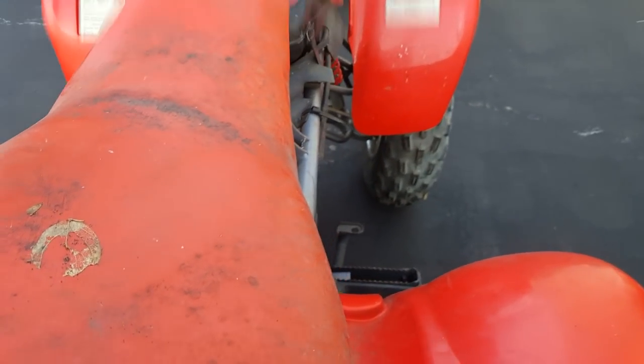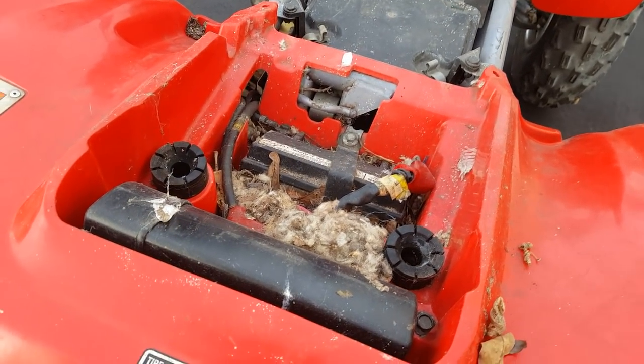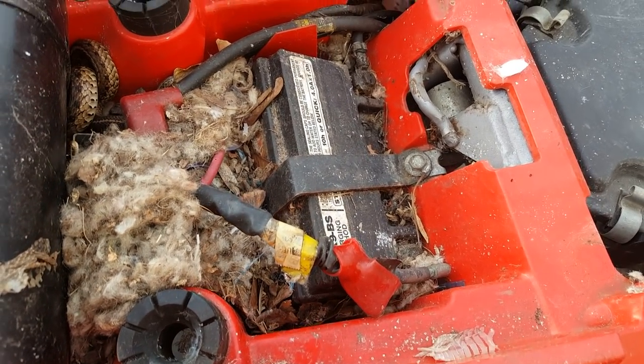Let's see what the hell it looks like under here. If there's any... Oh! Squirrel! Oh yeah.